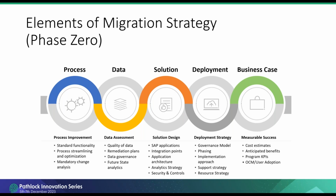Deployment strategy we have touched on a bit already. Key here is roadmap development, including phasing. How many go lives do we need? And do we factor in functionality and processes in each go live? Or do we consider business unit and geography, or some combination of each of those to help determine what our phasing might look like for go live?